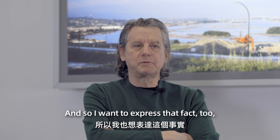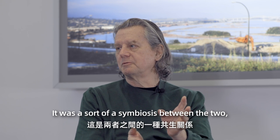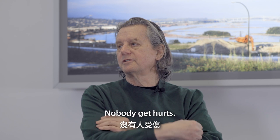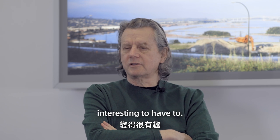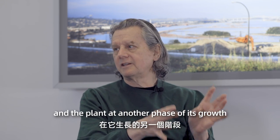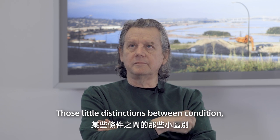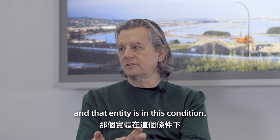That's right. And so I want to express that fact too, that there's sort of a symbiosis between the two, because the little plant is still there, the tree is still there, and nothing was killed in the process. Nobody got hurt. And so there's that whole complex of it, and I think that made the picture kind of interesting, because if you look at it, you realize there's a tree growing at some phase of its growth, and the plant at another phase of its growth, and they're kind of bonded together. And so those little distinctions between condition, this entity is in this condition and this entity is in this condition.